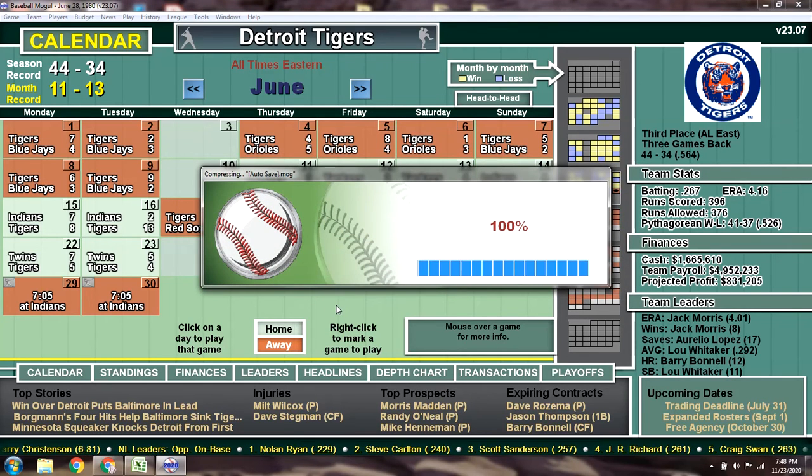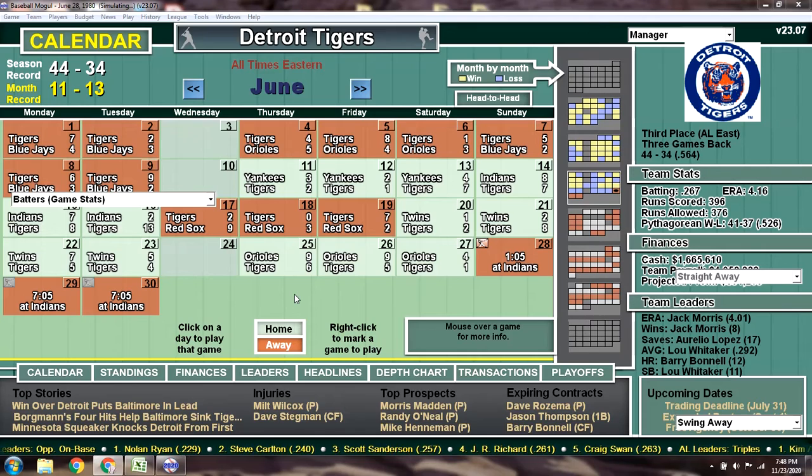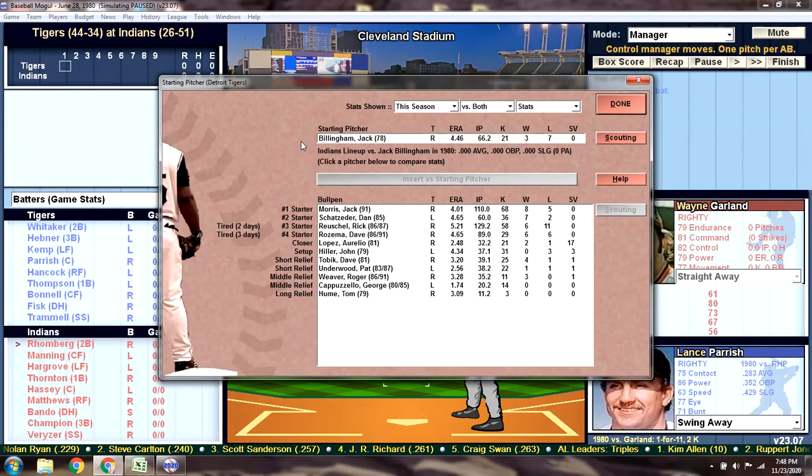The only bright spot on the horizon is Milt Wilcox comes back in 2 days, so he'll be back for the next start in the rotation, and maybe having him back will help solidify our pitching rotation. But today we have number 5 starter Jack Billingham on the mound, who's 3-7 with a 4.46 ERA.